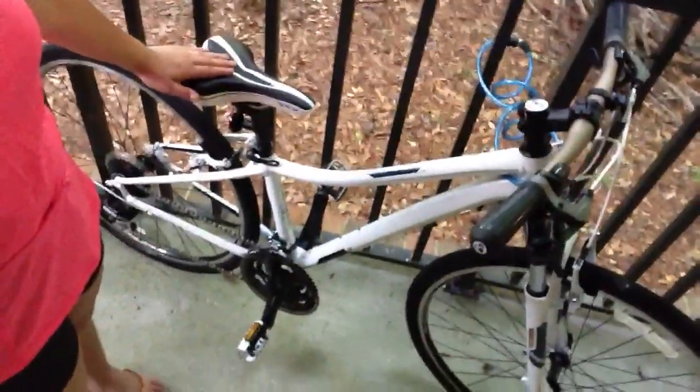So today I went to my local bike store. My local bike store is called Cahaba Cycles. I went to the downtown branch and I picked up my new fancy Trek Neko S bike. So this is the 2013 model Trek Neko S.